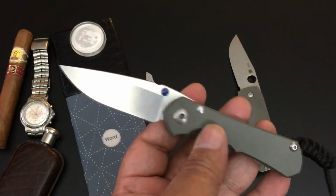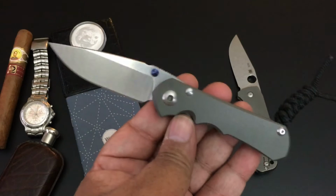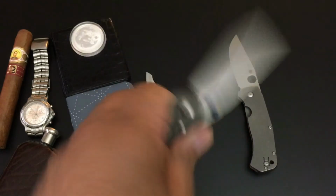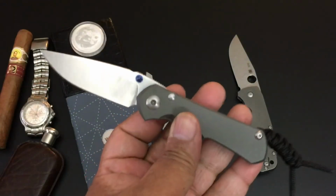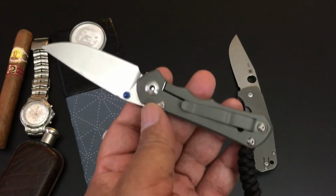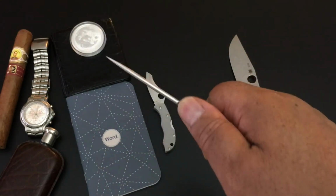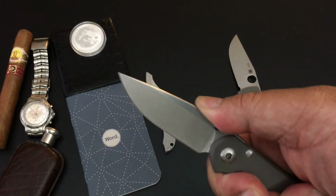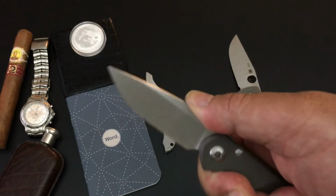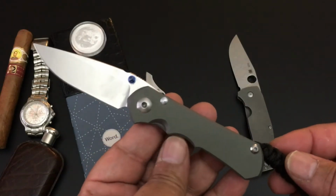Anyway, you really can tell if it's an Inkosi. The small one, you know it's an Inkosi, right? Because a small 25 doesn't exist. But if someone's trying to show you a 25 and saying it's Inkosi, just turn it over. All the Inkosis have the clip off of the lock bar. Of course, other than that, it's just like a 25. It's just a lot smaller. 2.75 inch S35VN steel blade instead of a 3.6 inch S35VN steel blade on a large Inkosi or a 25.